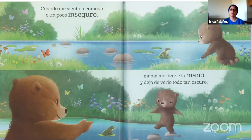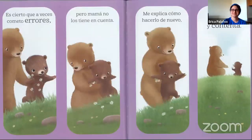And then if I'm not feeling sure or insecure, mom lends me her strength in her hand, and then I feel like I can do anything. And although it's true that sometimes I make mistakes, mom doesn't mind. She very patiently explains to me how to do it right. Y aquí vemos la mamá que le está ayudando al bebé oso, le está explicando cómo hacerlo correctamente. And here we have mama bear showing baby bear how to do things correctly.